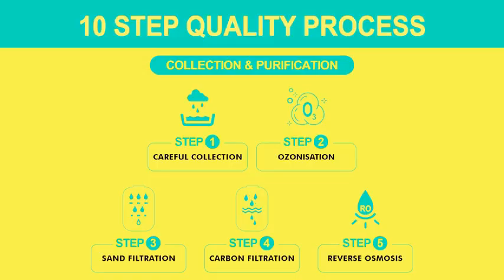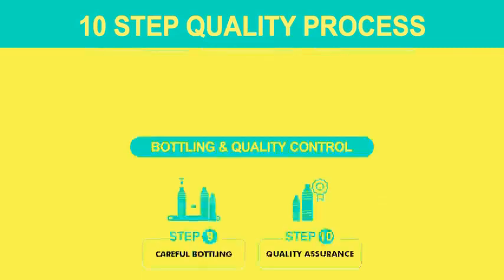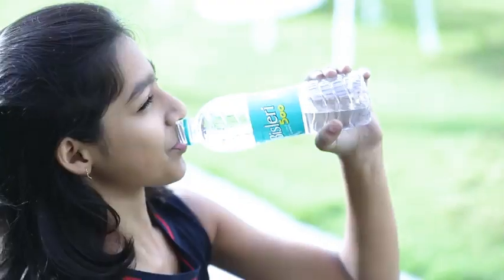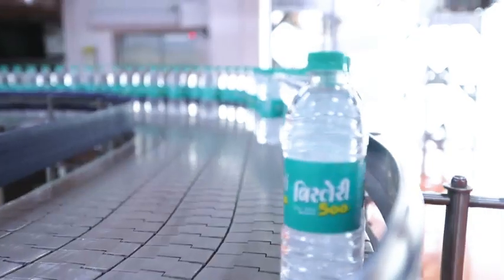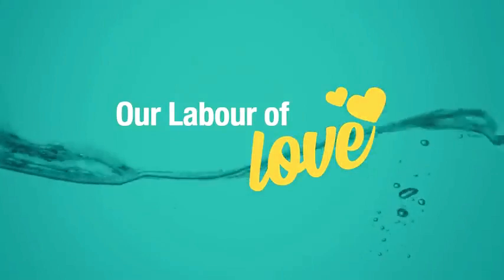Each drop of Bisleri goes through a scientifically advanced purification process to ensure that you get absolute purity and safety in every sip. Bisleri is not just an ordinary bottle of water, but a promise of goodness, our labor of love.